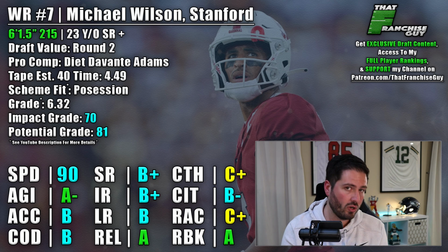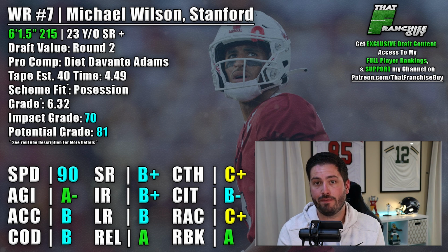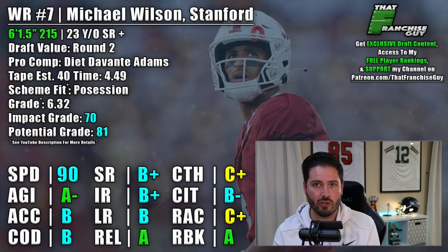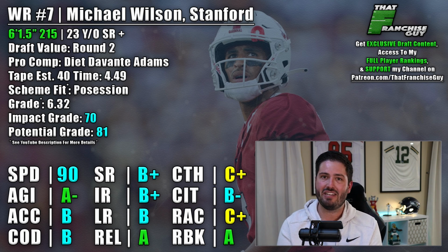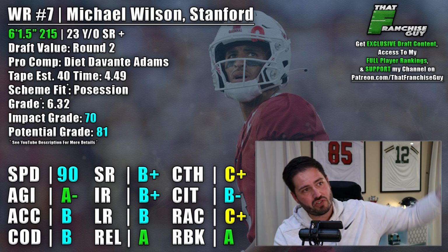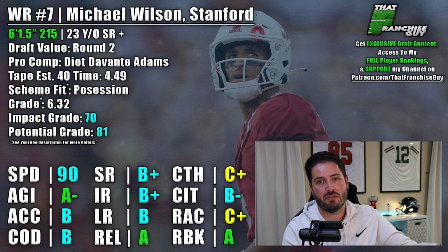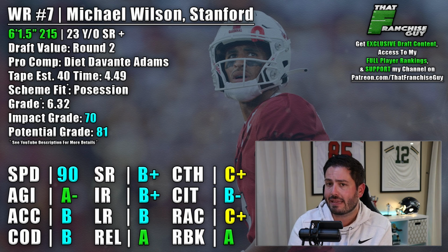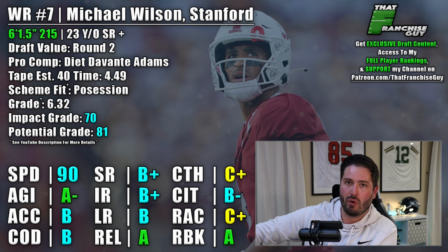Now, there were moments when they really featured Michael Wilson in their offense, and when they called his number, he delivered time and time again. But they just didn't call his number enough. So you head down to the Senior Bowl, and he was actually pushed pretty far down the list. This is a guy that's been injured. He hasn't produced at a high level. He's not a freak athlete, so just kind of getting buried a little bit.